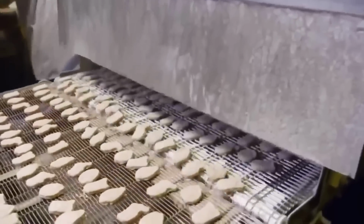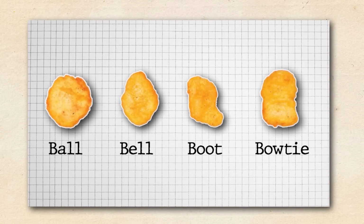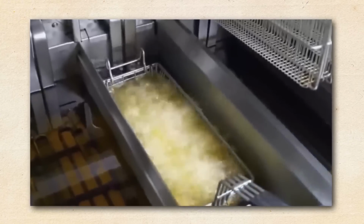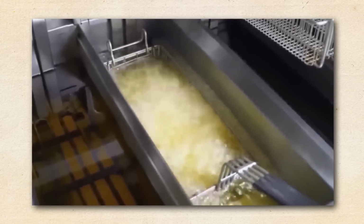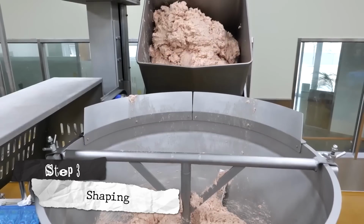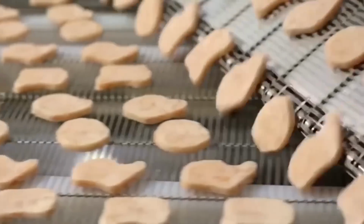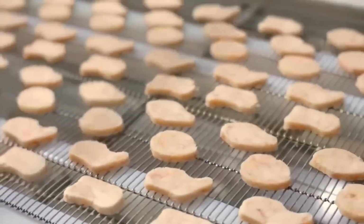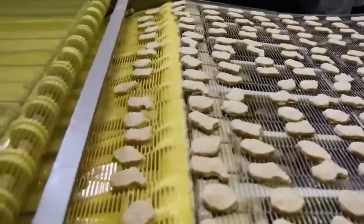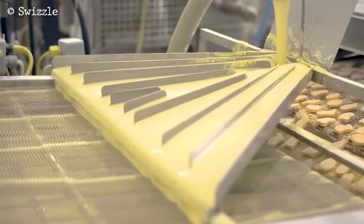McDonald's Chicken McNuggets are known for their distinct shapes: the ball, the bell, the boot, and the bow tie. These shapes aren't just for fun. They help the nuggets cook evenly. The chicken mixture is put into a shaping machine where it's flattened and cut into the familiar nugget shapes. These shapes are made using molds that ensure each nugget is the same size and shape, which is important for consistent cooking. After the nuggets are shaped, they move on to getting their famous crispy coating.